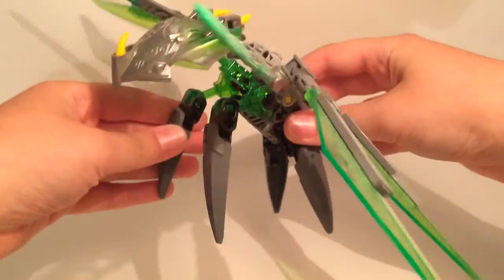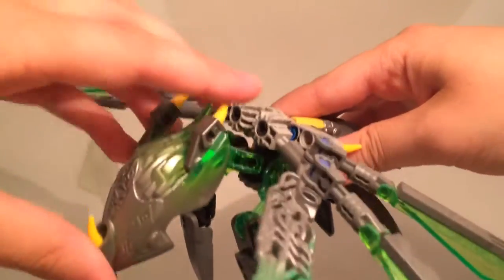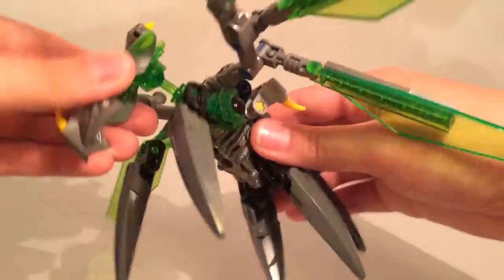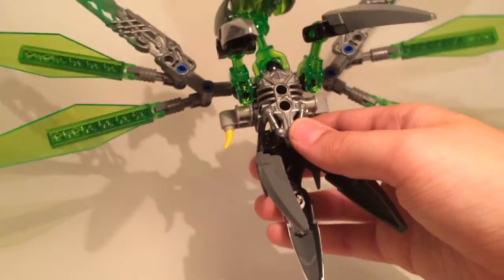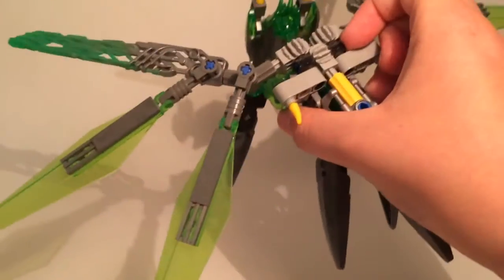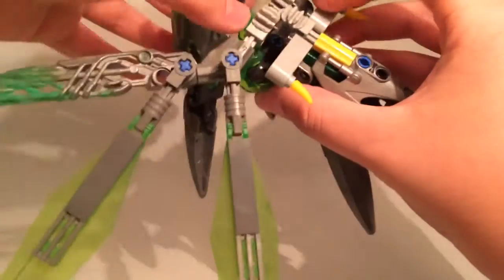So yeah, there's the head of Uxar. Hopefully you can see that. He's got these little horns that you can pose, and a horn on the front. The neck is posable, and I really like this color of translucent green. This is one of my favorite colors for BIONICLE, and they didn't really use it in the original run. I don't think that they had this color in the original run, but they used it in the Lua and Uxar, and this guy is really dusty. Just quickly try to dust him off.